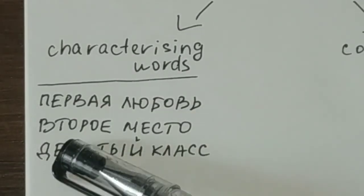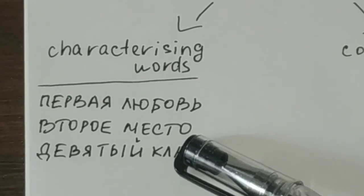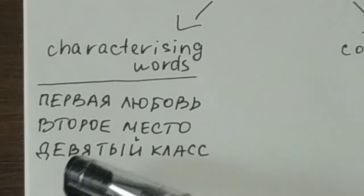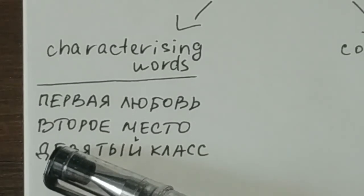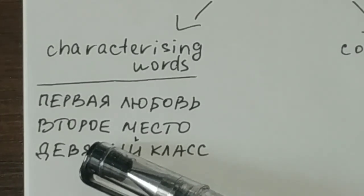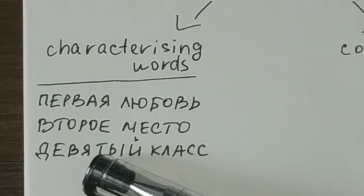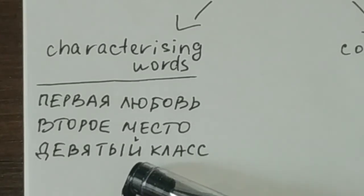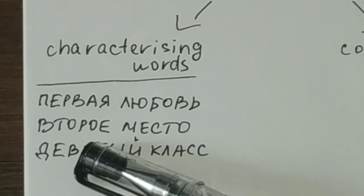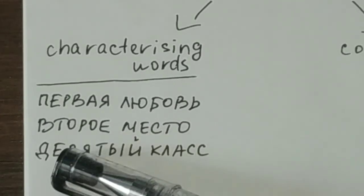Next we have this example, which is второе место. Место meaning place. It is a noun of the neuter gender. We're using it with the neuter gender form of the ordinal numeral второй, meaning second. So второе место meaning second place. Like, you know, in a competition you can get second place or third place, третье место, and of course the first place, первое место. So since the noun место is of a neuter gender, we're using the ordinal numerals in the neuter gender form as well.